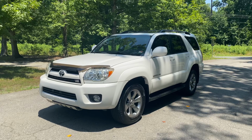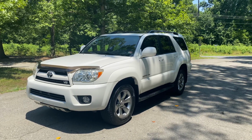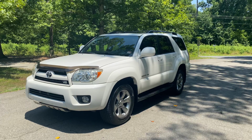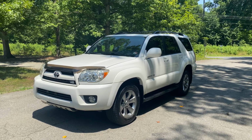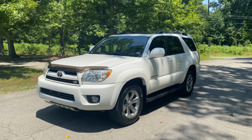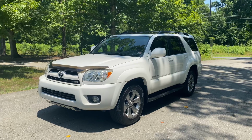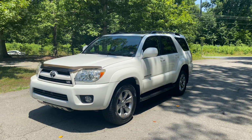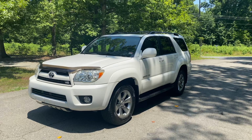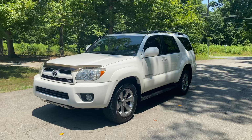Excited to offer you guys an absolutely amazing 2008 4Runner Limited V8 four-wheel drive. This is a one-owner Carfax certified guaranteed vehicle with, get this, nearly 70 service records on the Carfax report. Original owner, garage kept, only serviced at the dealership since day one of ownership. Nothing but the best servicing.